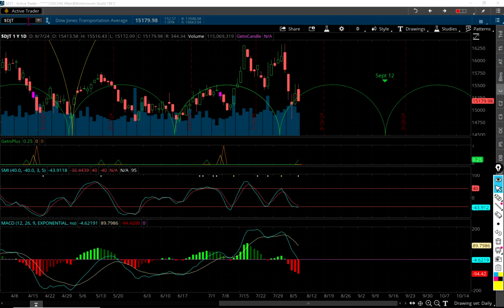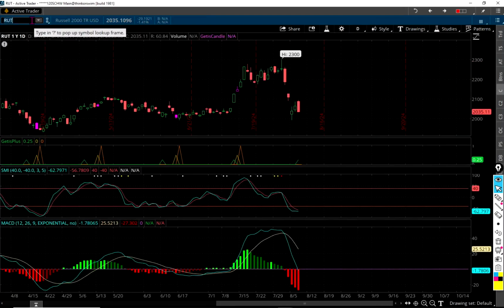Let's go check out the Russell 2000. Big down day here, 61 points almost. Yep, pretty much following the Dow Jones Transportation. Russell and the DJT have been pretty much tracking each other for the last 4, 5, 6 trading days.